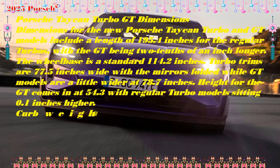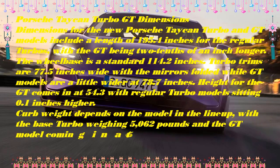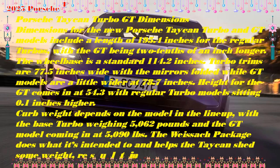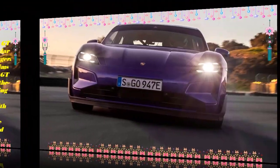When is the Porsche Taycan Turbo GT coming out? The release date for the Porsche Taycan Turbo GT is set for summer in 2024, when it will arrive alongside the new base Taycan and Taycan Turbo lineup. The order books are already open.